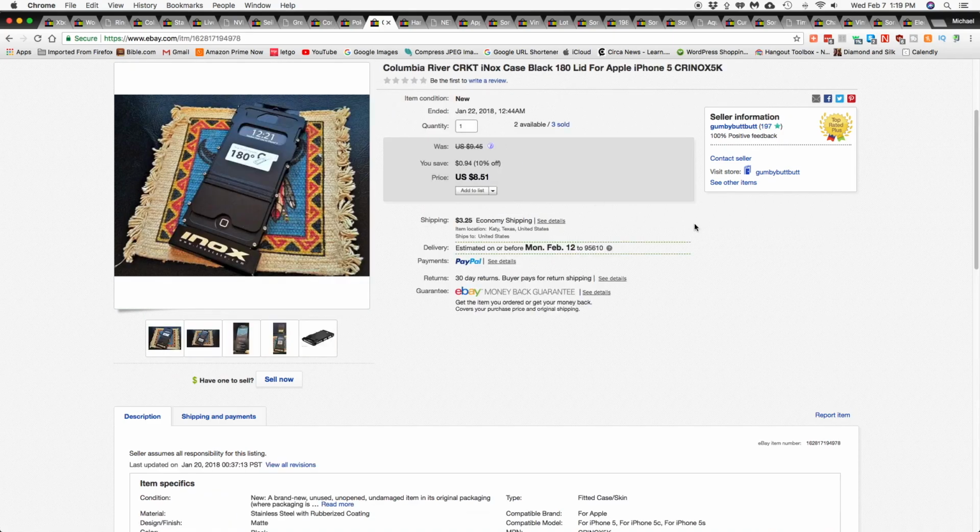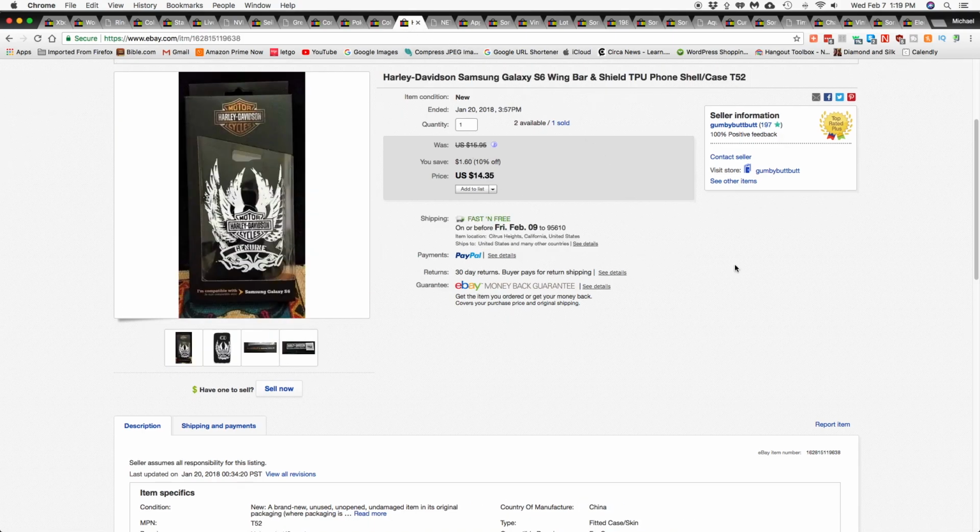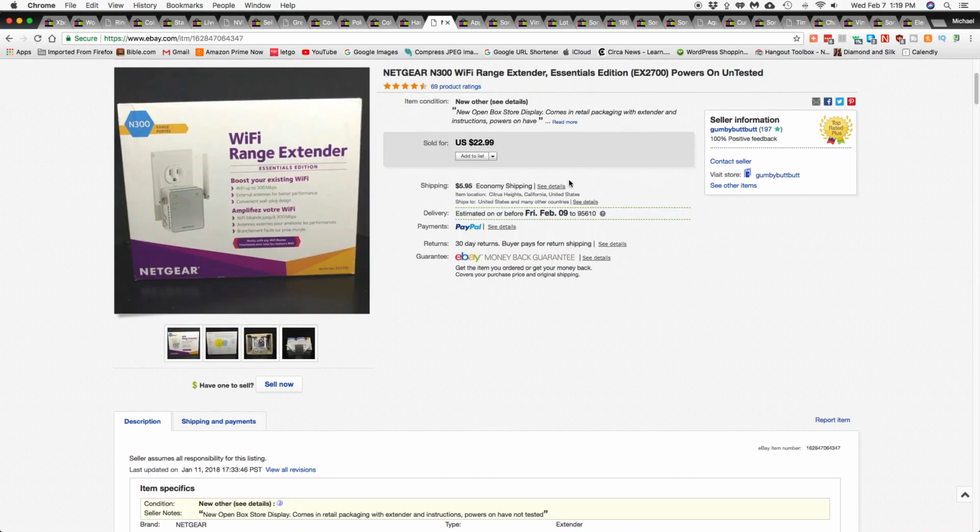Next item is a Columbia River cell phone case, another one. This time this customer bought 2, so 2 of them went for $21.85 shipped. Next item is a Harley Davidson cell phone cover for a Galaxy S6. That went for $12.99 shipped. Next item is the Wi-Fi extender from Netgear. Sold that for $28.94 shipped.